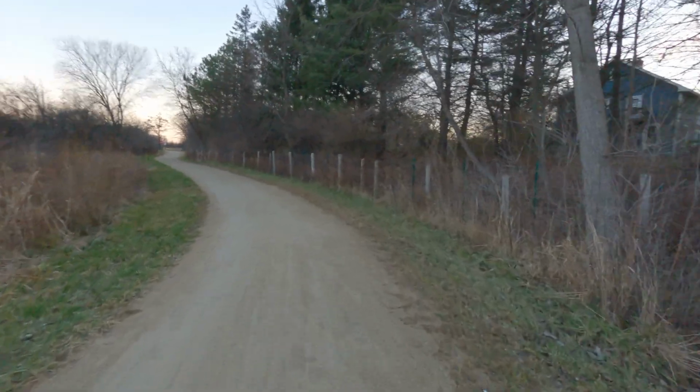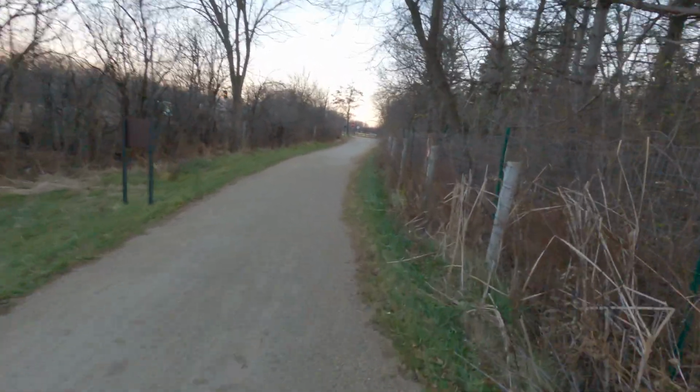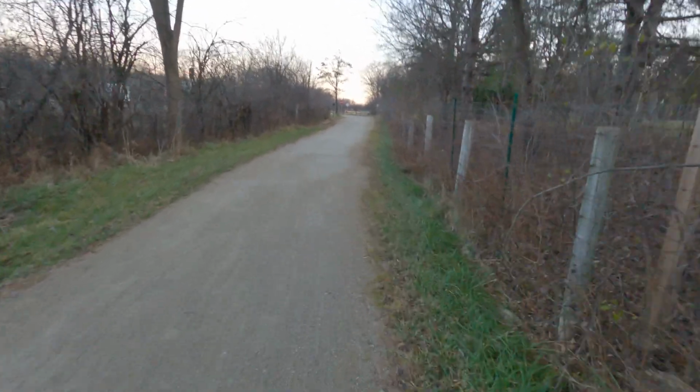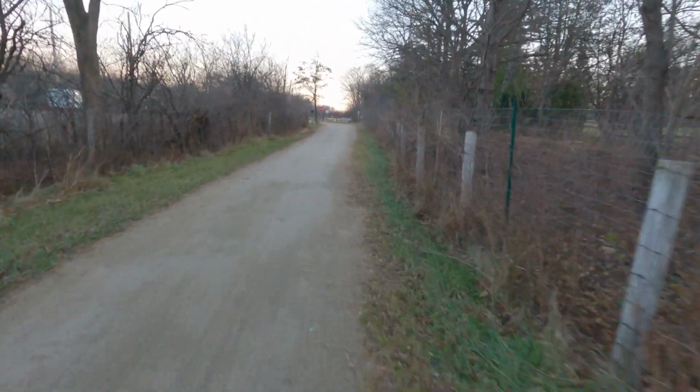Also a little bit of elevation. That's right. I actually looked at the cross section today. Today is the hilliest part of the whole thing. Oh, really? Yes. Wow.